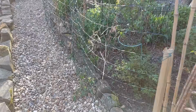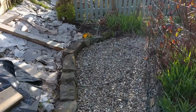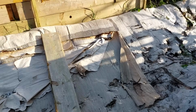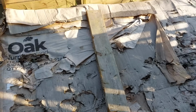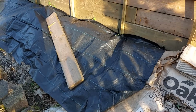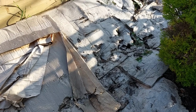So we're walking down to the end. The sun is getting low now. So to try and keep down the weeds and the grasses here, because we covered it in cardboard last autumn, but it's full of deer footprints. The deer have trampled all over it, which is why we've now gone for the membrane instead, until we can get round and think what we're going to do with it.